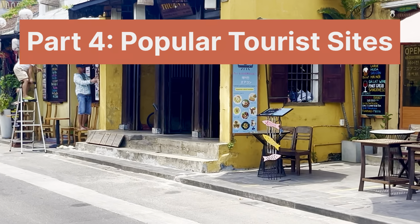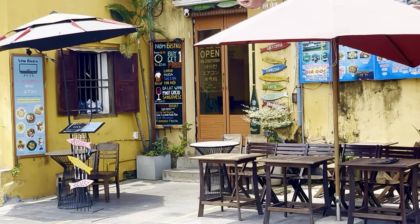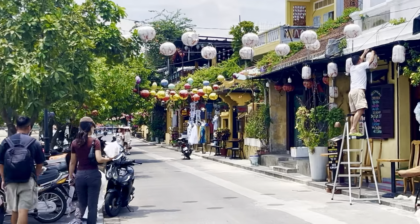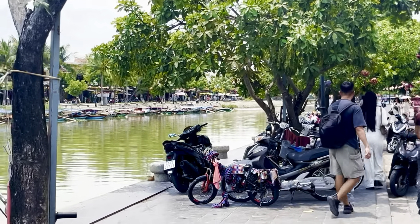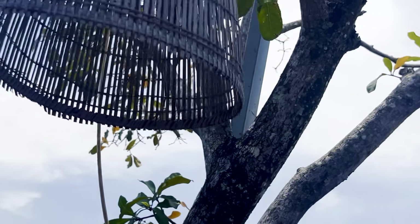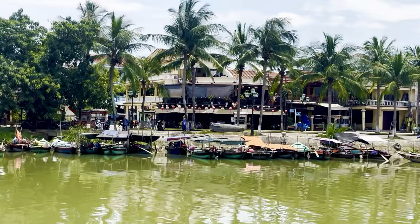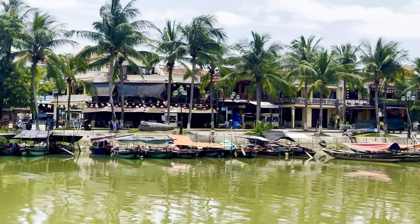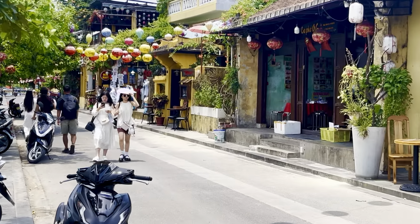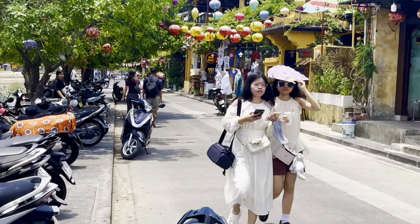When in Hoi An, be sure to visit these popular sites. Number 1, Japanese Covered Bridge. As mentioned earlier, this bridge is one of Hoi An's most iconic landmarks. Number 2, Hoi An Market. Located by the riverside, this bustling market is where you can find fresh produce, souvenirs, and many local delicacies. Number 3, Assembly Halls.